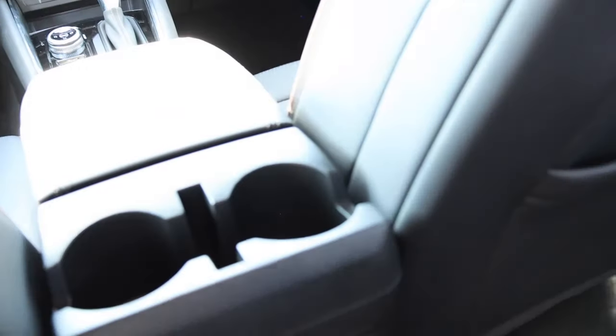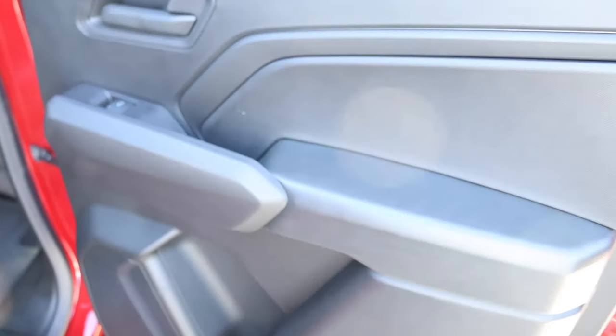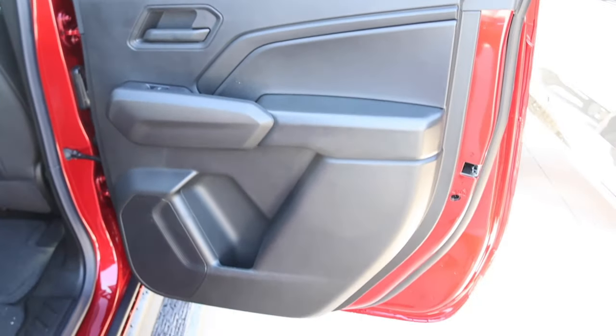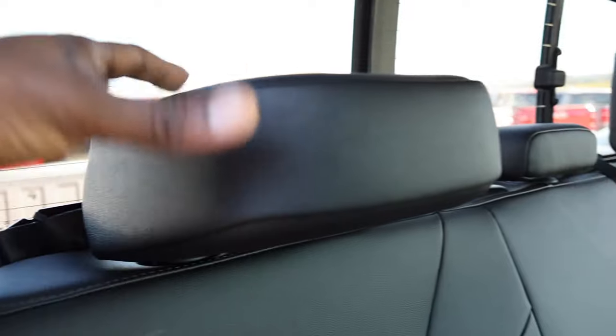You have your air vents, cup holders, USBs. You have a 120 volt power plug down below. You only have a seat back pocket on the passenger seat, not on the driver. For the Trail Boss, here's the door. But there are no USBs or 120 volt power plug out back. I do like the vinyl seating that they give you in this truck. You still have the tilt down headrest for more visibility out that back glass.